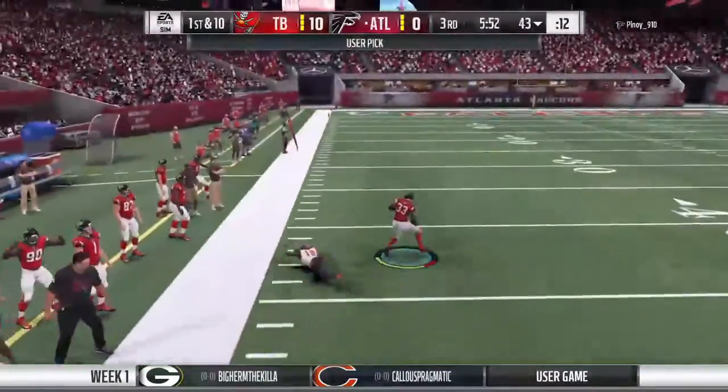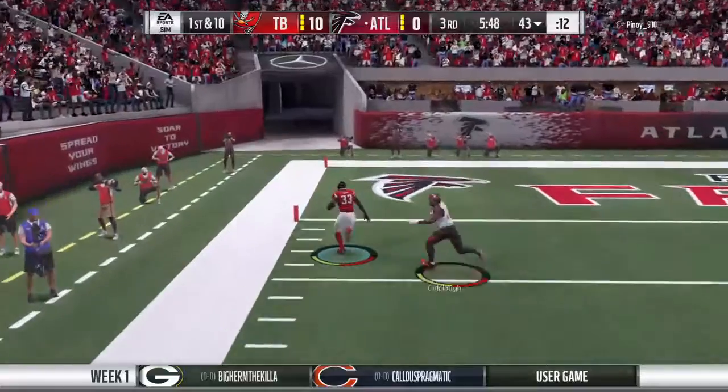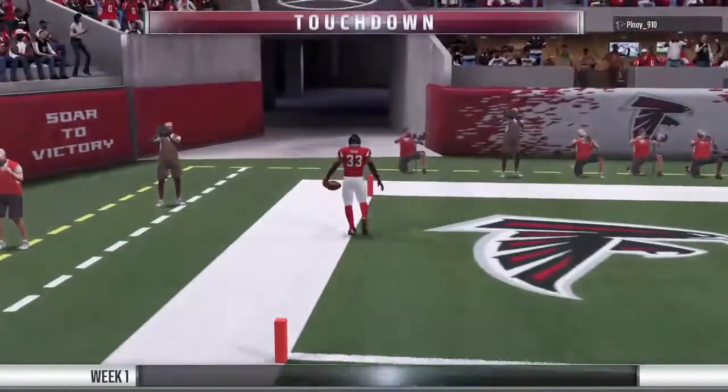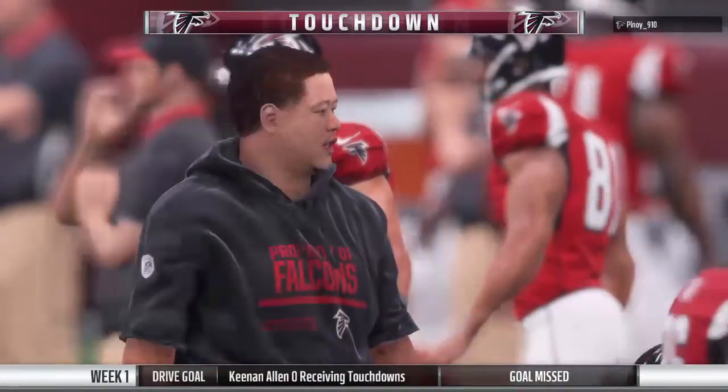Looking for Macklin, and it's intercepted. Picked off by Jamal Adams. And he takes this one back into the end zone, and the Falcon defense has a touchdown.